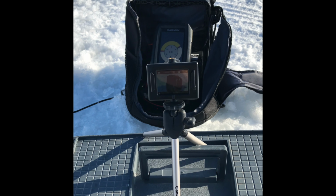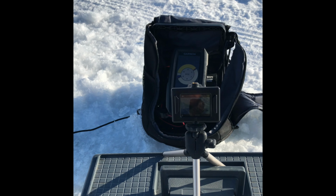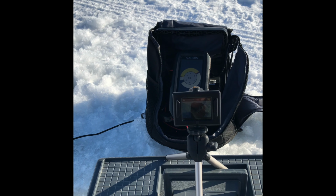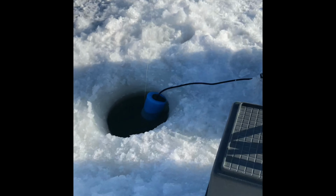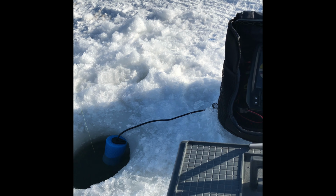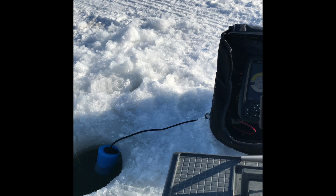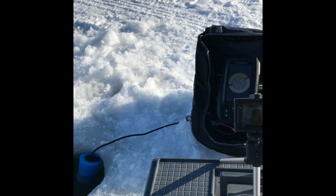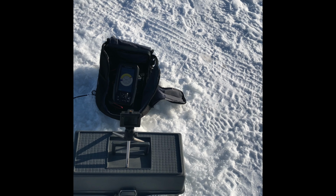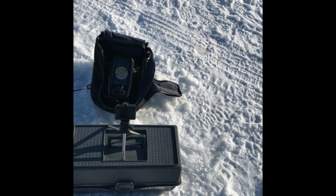Got the camera set up on the flasher. Not showing any marks coming up here yet. But just like fishing, you gotta have patience even when you got all the little bells and whistles. At the end of the day, it's still fishing. But at least this gives you a chance to see if there's actually something lurking on the bottom.